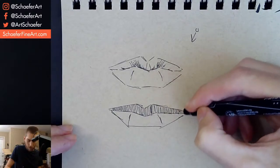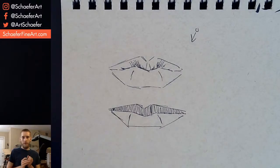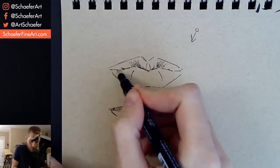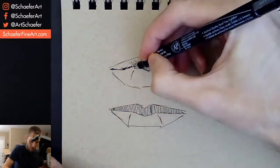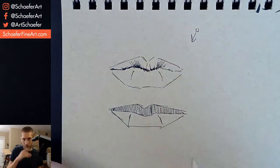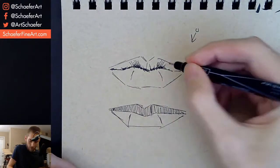So this is pretty cartoony looking stuff at the moment. So how would I go about realistically drawing this? I don't know. That's the thing about lips, the focus, at least where the value is, is really the separation. I'm looking at this guy's lips now, the separation from the top lip and the bottom lip. That's really where the interest is, the contrast.